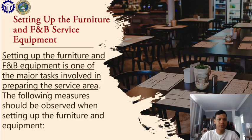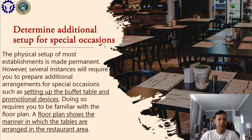Setting up the furniture and equipment is one of the major tasks involved in preparing the service area. So the following should be observed when setting up the furniture and equipment. The physical setup of most establishments is made permanent, okay?